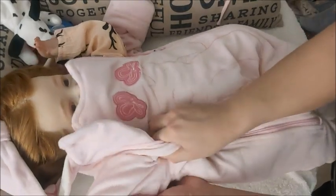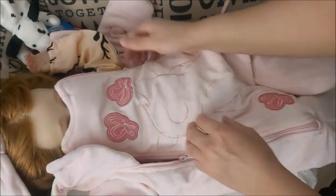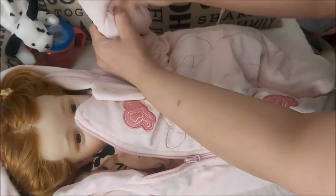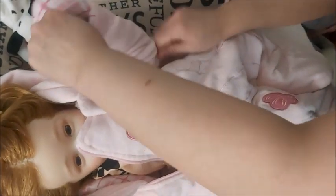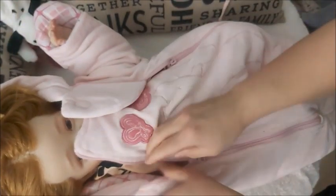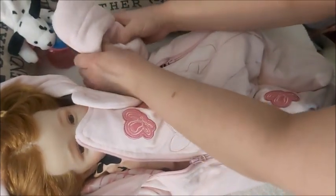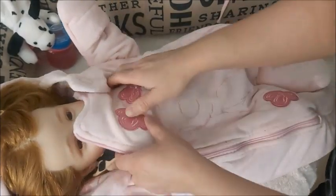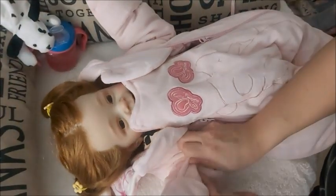Now this snowsuit doesn't require booties, it's all attached. But these mitts, you can have her arms out if you want. I have no mitts for her, so just go like that. Now, oh, she's so cute.